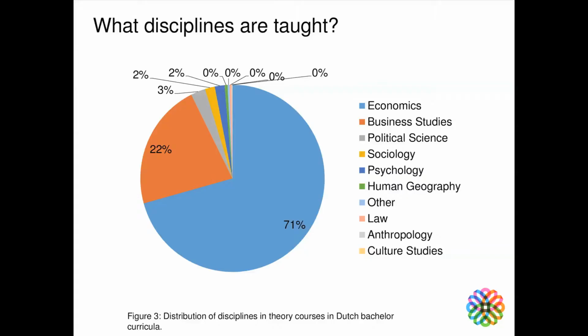It could be argued that the main function of an academic education is to teach people to think, to see the world in new ways. So our second sub-question focuses on this. What disciplines are taught to us, the future experts on the economy, and within the economic discipline, what approaches are dominant? First, the disciplines. Of course economics is dominant, but business studies also get serious attention.